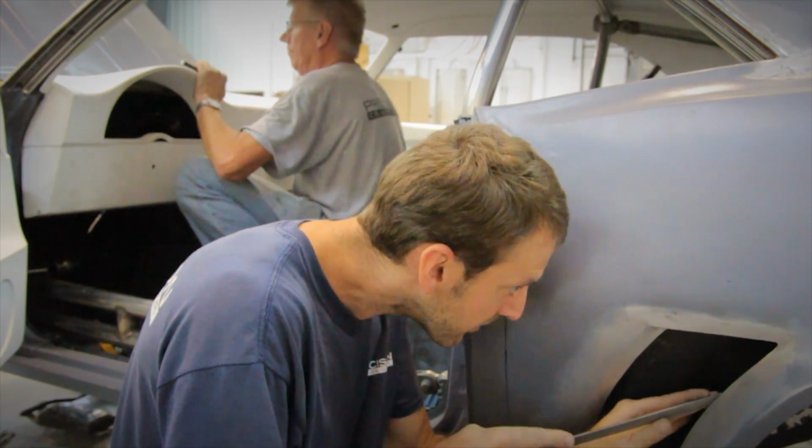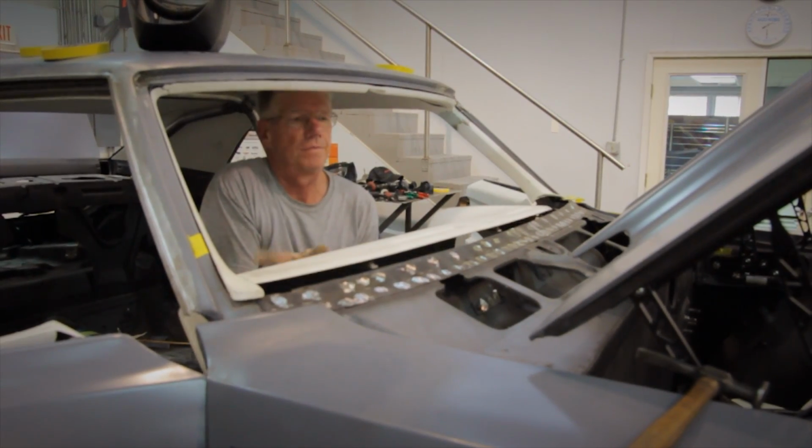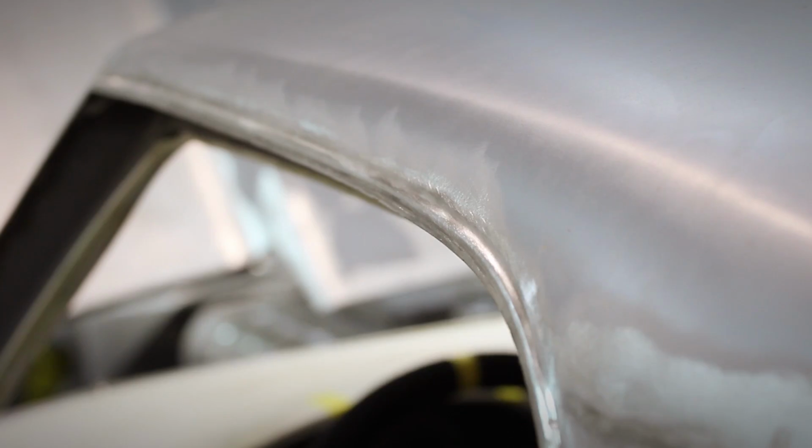I think it's pretty clear most shops kind of have their fingerprint, I guess you might say. Our stuff is, in my opinion, daily drivable. Everything works. If it's in there, it works. There's no reason to have it there if it doesn't work. And then we do our best job to make it look good too.